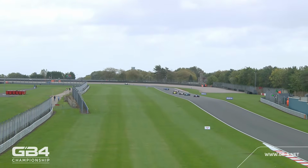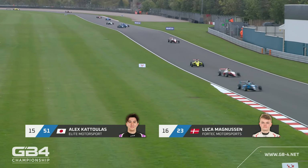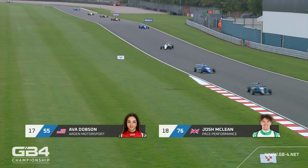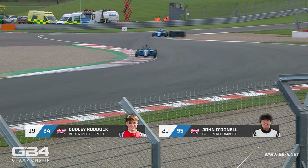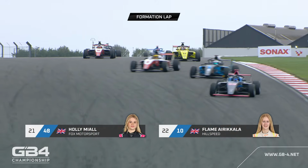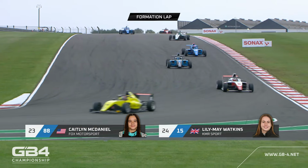In 15th place, it'll be Alex Catoulas, who is no longer in contention for the 2025 title. Luca Magnussen will be starting from 16th position for the Fortec Motorsports team. In 17th place, it'll be Ava Dobson, who now is joint leader of the highest placed female drivers in this championship with Megan Bruce, and she's got two more races to score at least one point. Josh McLean will be starting alongside that with Dudley Ruddock and John O'Donnell in 19th and 20th position. Two final rows, though, to deal with here. We've got Holly Mile, we've got Flame Auricola, and then on the last row of the grid for the penultimate race of the season, it'll be Caitlin McDaniel and Lily Watkins.